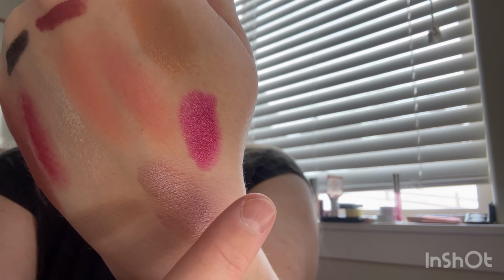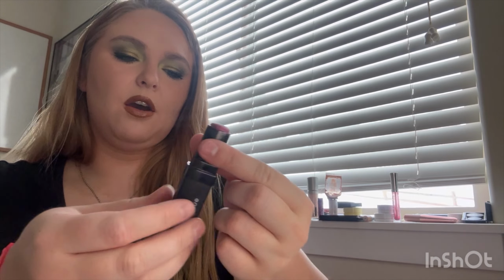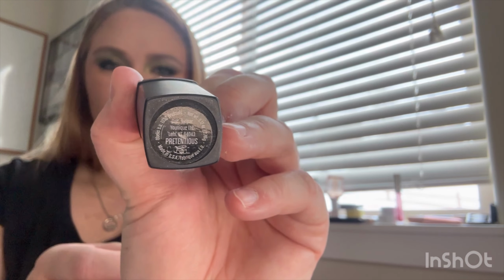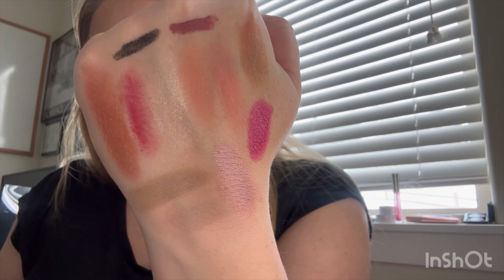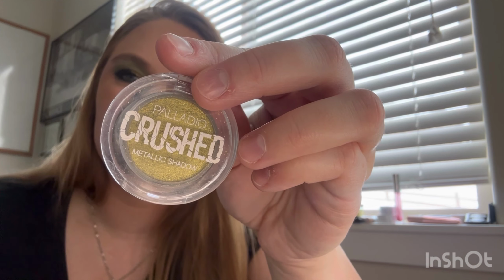It has shimmer in it too. It's like hot pinkish purple. Very fun. Oh, and the shade is called Pretentious. But that's all that's left, but it's still taking forever. So, we'll see. It's a color that's hard to use at certain times, you know? But there we go. Okay, letter Z is another single eyeshadow from the brand called Paletto.